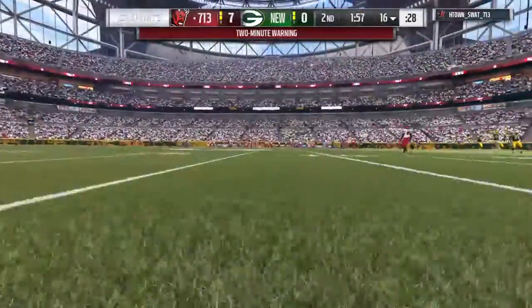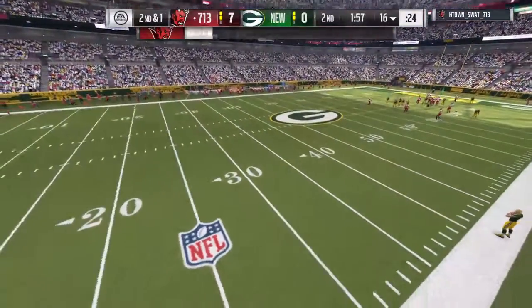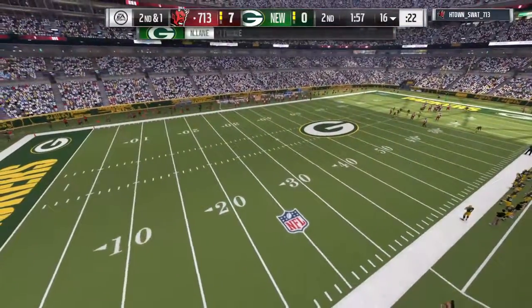Well, you went three and out. No, you didn't go three and out. I went three and out on that first drive. I'll try to do better here.